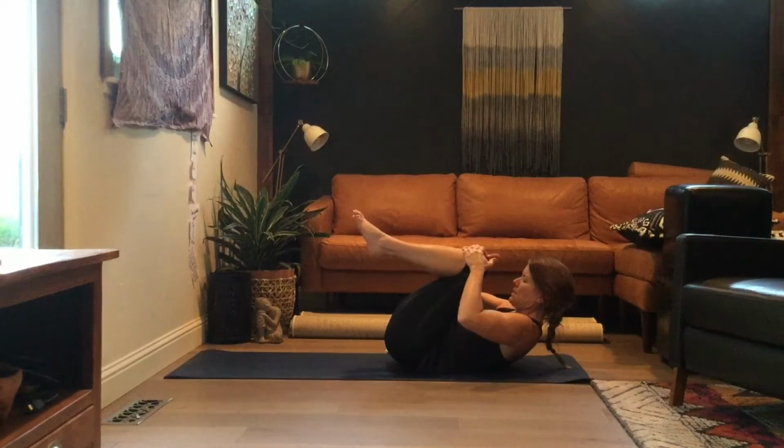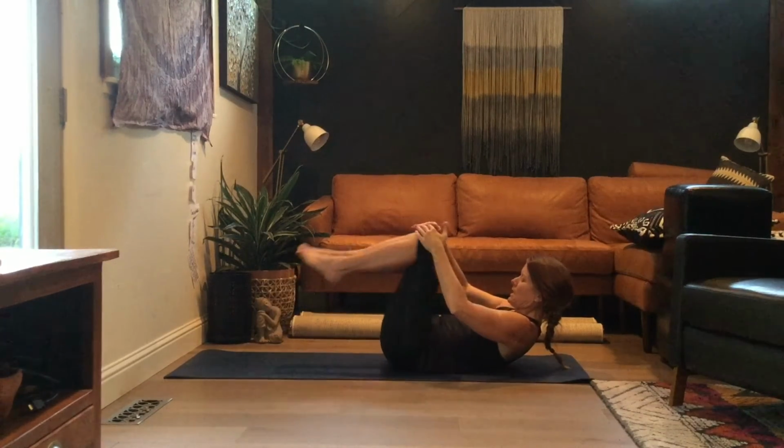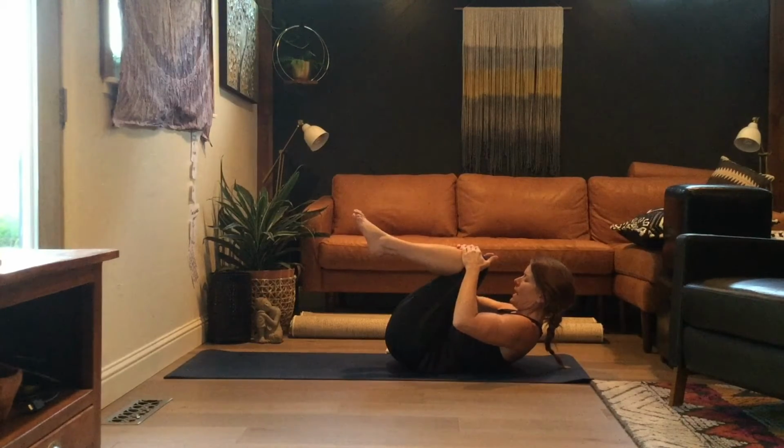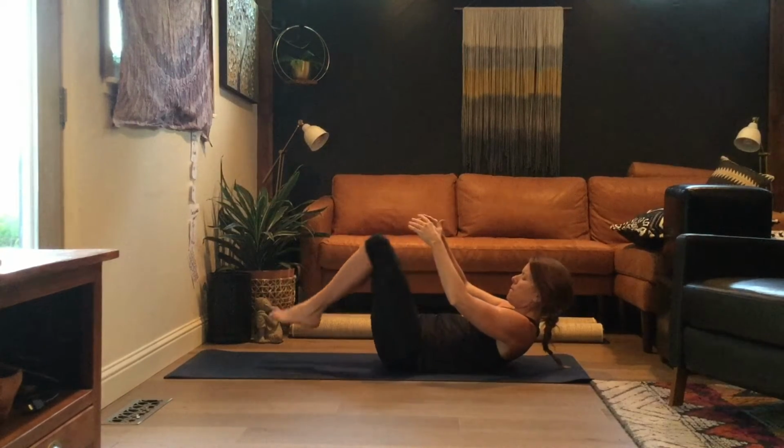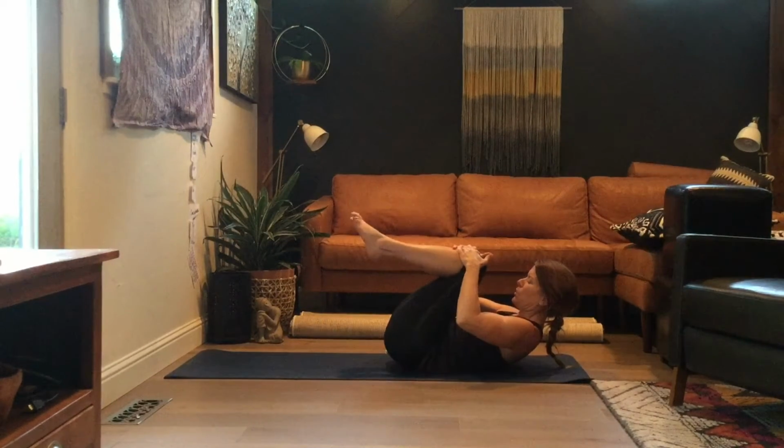Pulling in, dropping the feet. And in, slowing it down. Exhale as you drop. And lift. Inhale as you pull in.